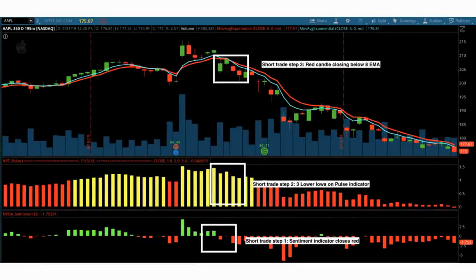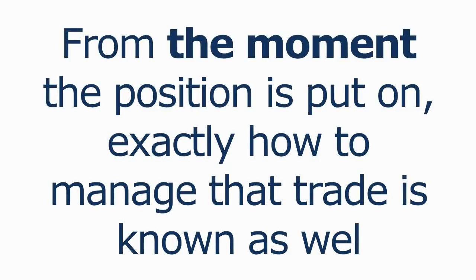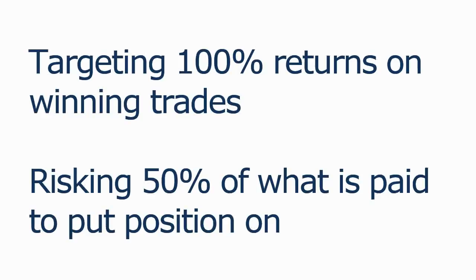Anyway, if you take a look at this chart, here is an exact sequence that we look for and we teach our traders to look for when getting into a trade. And when this sequence plays out, traders know that it's going to produce a 70% win rate over time, with the winners being 2 times the size of the losing trades. So from the moment that position is put on, exactly how to manage that trade is also known. Now, targeting 100% returns on the winning trades while risking 50% of what is paid to put the position on. That's what we do. Now, that takes a lot of emotion out of your trading.